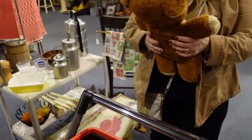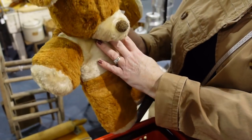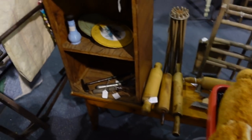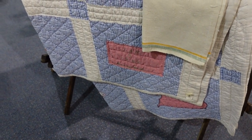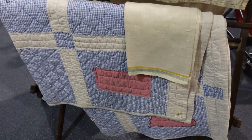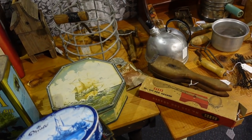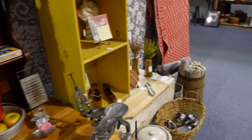You find a bear? Yeah, it'd be $12, but I love that he's missing an eye. That's the way we like him, I guess. Missing an eye, falling apart. It's cute. There's a little quilt here. Trees there. This one has a tree on the back. 1944. How much is it? It would be 62. I kind of like this ship tin. I do too, but it would be like $15. Yeah, it's a little spendy for me.